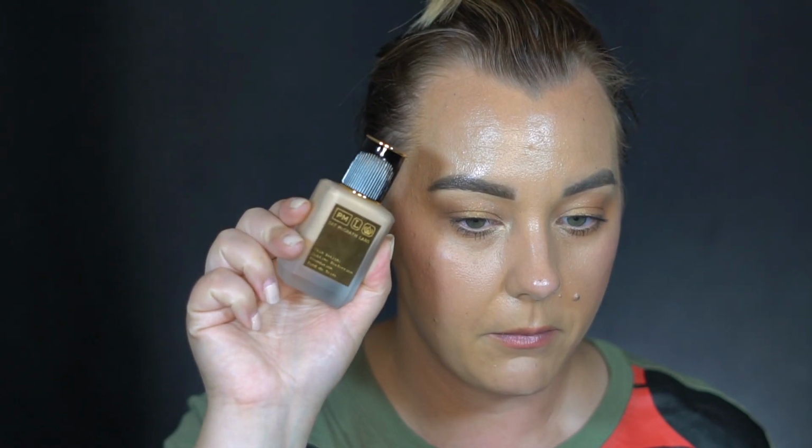Alright guys, this is the last check-in. It is 7:30 at night and I went to the grocery store and I had to put a face mask on and my skin still looks really, really good. My brows are still looking great, and my last first impression of the evening on the Pat McGrath foundation is I like this a lot.